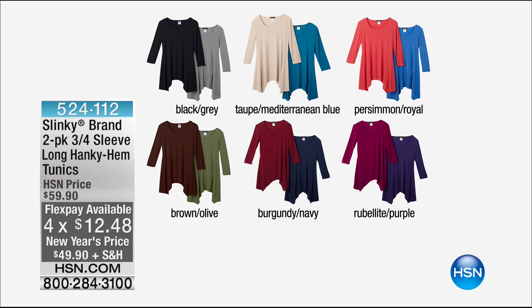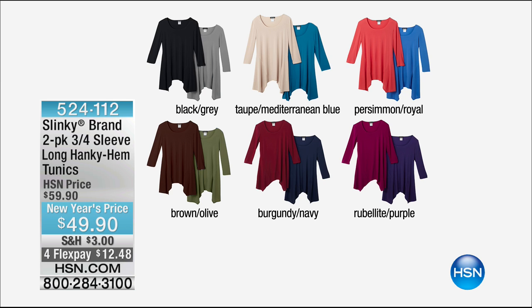Black, gray, the taupe and Mediterranean blue, the persimmon and the beautiful royal, the brown olive, the burgundy and the navy, and the rubellite and the purple. Oh yeah, I see people dialing. Mm-hmm. And lots.